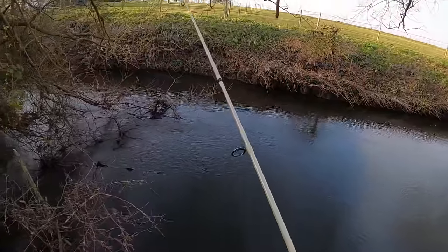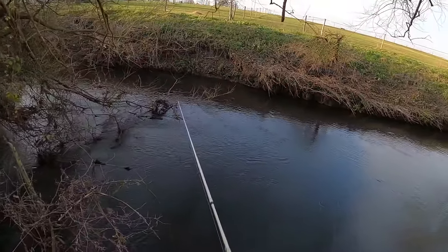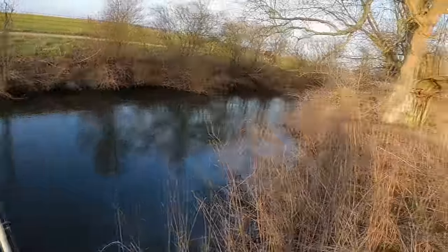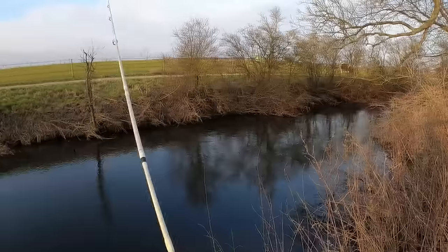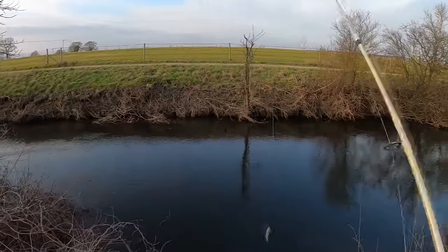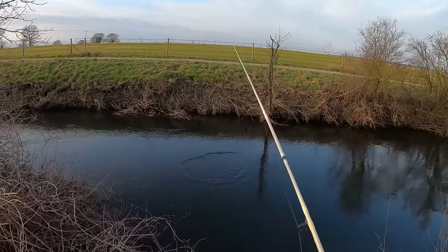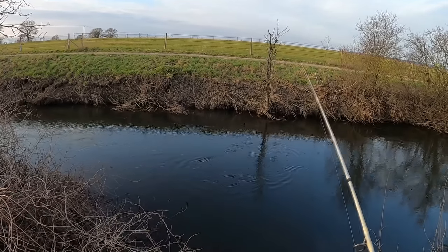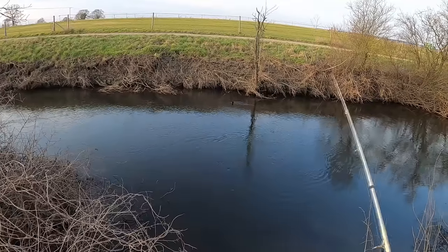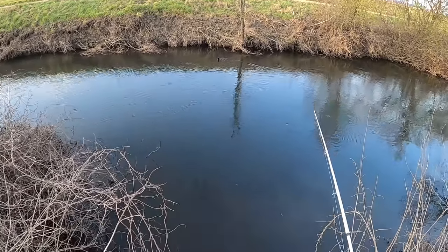Whoopsie, that was living dangerously. It's off. The wind's coming up now, so it's going to be windy in the microphone. There's plenty of stick-up stems here to snag on, but that's also a good place for a pike to hang out. It gives him some camouflage, so I'm just going to live a bit dangerously here and see if there is anything at home, going right in amongst the stems there.